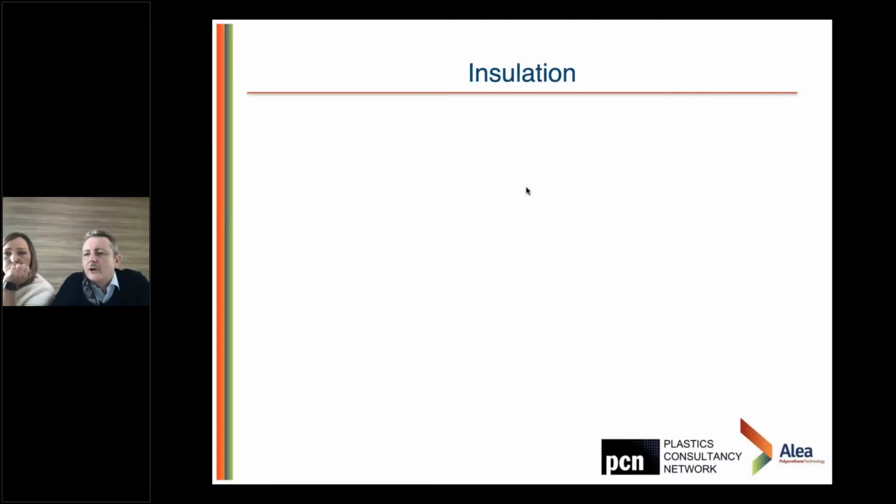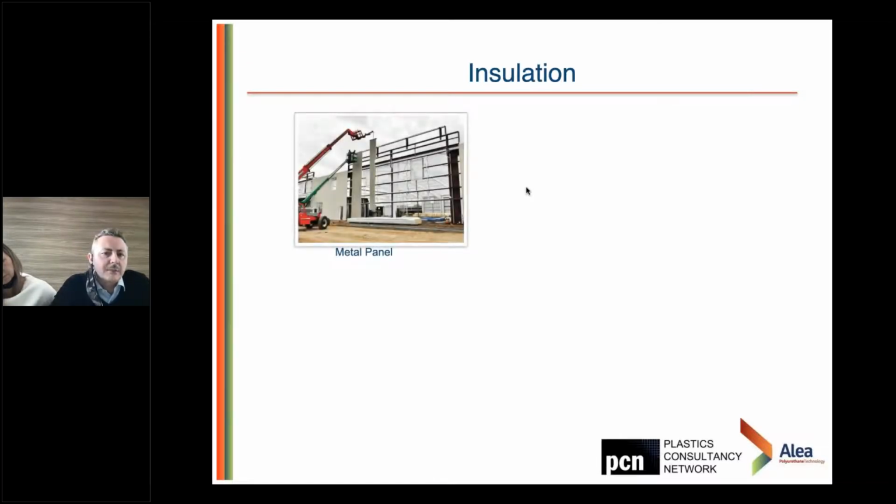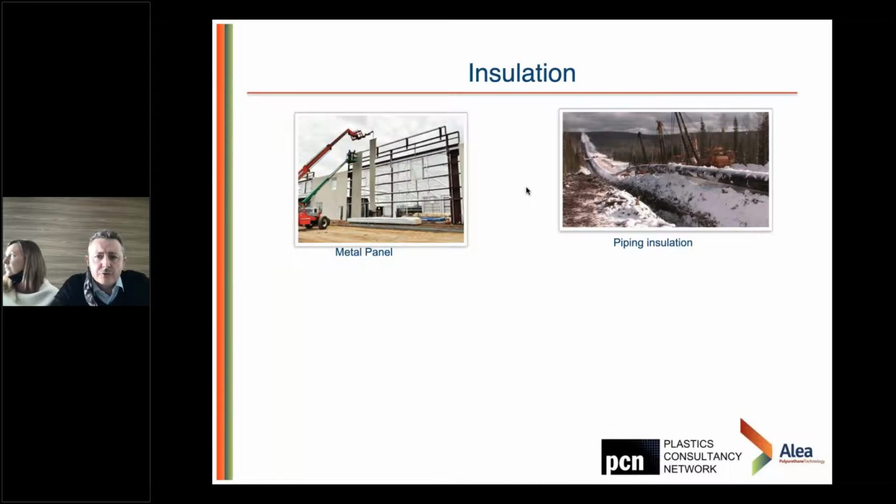Okay, let's start with the oldest polyurethane, the foams for insulation. We can divide them into two big families, building on one side and other insulation applications on the other. Those rigid foams, which have plastic deformation, not elastic, are low density, usually lower than 60 kilograms per cubic meter, and they have closed cells inside in order to guarantee good thermal insulation. For example, metal panels are very useful in the construction of buildings, and piping insulation is very useful for piping in order to be able to pump liquids over 100 or 1,000 kilometers.